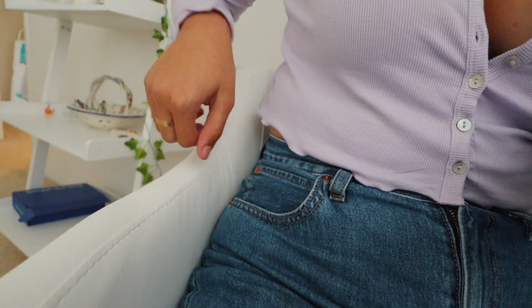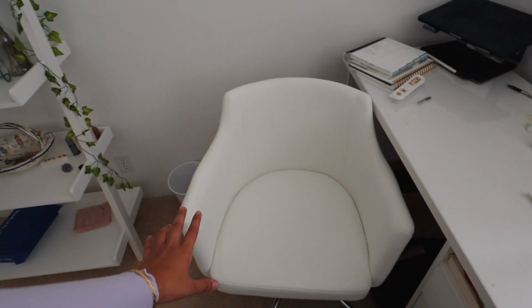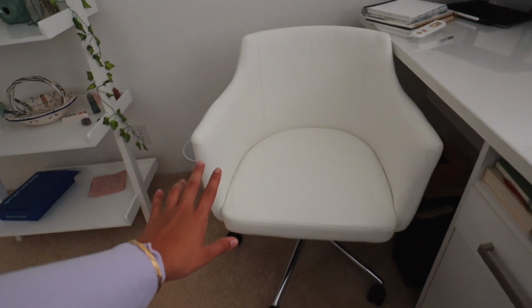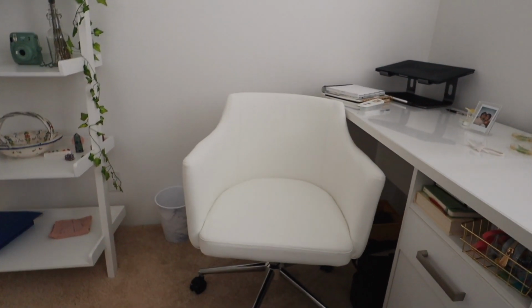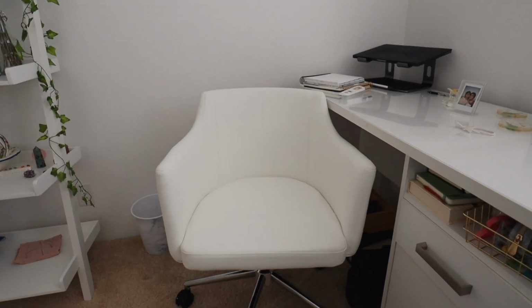Why don't you sit with me? I did a sit test in the store with a few different ones, and this one was so comfortable. It has little arm rests, whatever it's called. And she spins. I should probably tighten this. It feels like things are really starting to come together with my room, and I feel like this is such a good addition. I spend a lot of time at my desk. My other one was wooden and super uncomfortable, so I'm very excited about this.